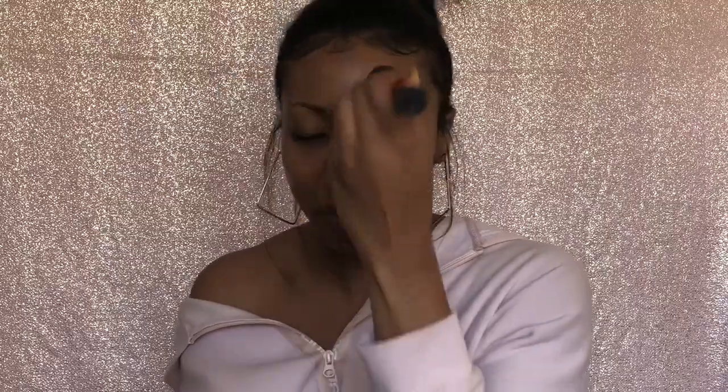Okay, I can do this, all right. This shouldn't be that difficult. I feel like applying foundation and possibly concealer should be like the easiest part. I think I put some on my forehead. I can't remember. Okay.